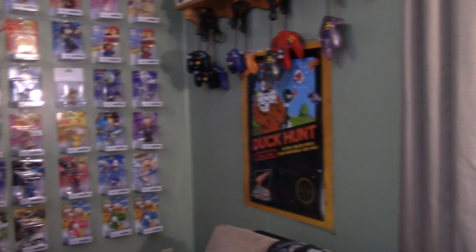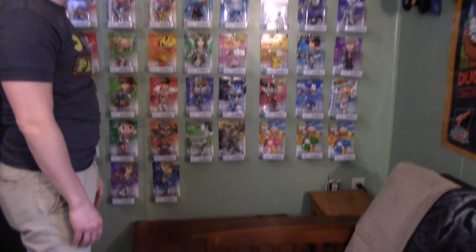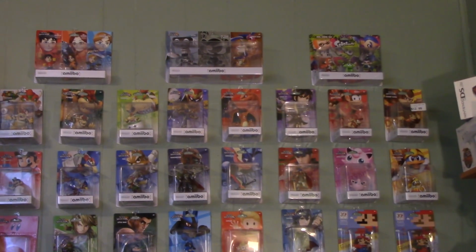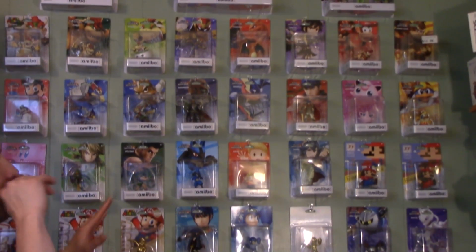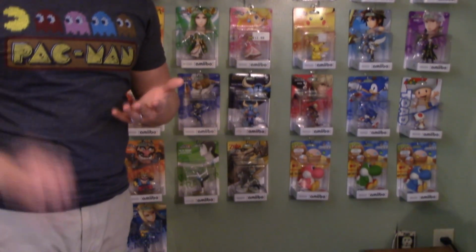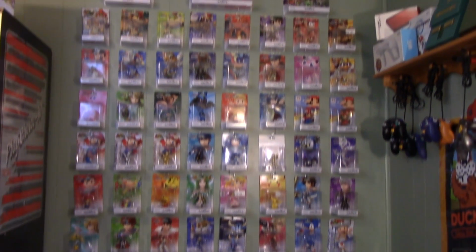And then over here, one of the coolest parts of my room came courtesy of my wife's idea. For a long time, I'd been looking for a way to display my amiibos, and I couldn't think of anything. So she's like, "Why don't you just put them on a wall?" And I was like, "That's a great idea." So we took an afternoon and did this. I have most of the Super Smash ones. A couple of the other ones, like I have Splatoon and Yoshi's Woolly World ones. For the most part, I try to stick to the Super Smash ones, which I have almost all of them. I'm missing a couple, but this is my amiibo wall, and I love it. It's pretty cool. Thank you, Amanda, for that.